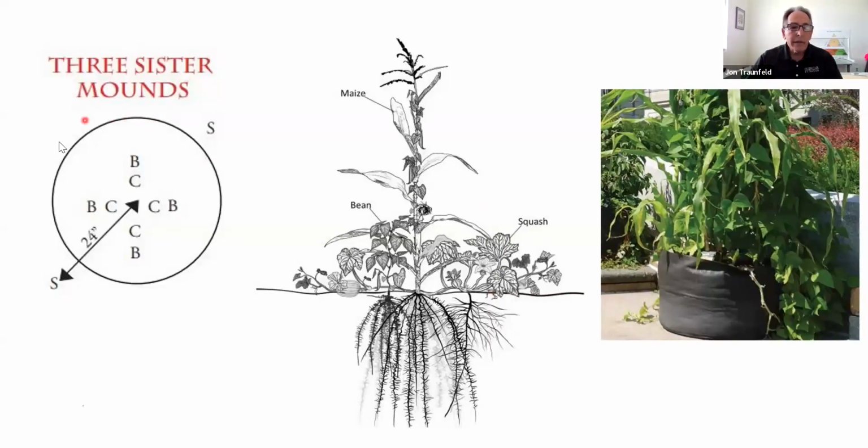So this is an illustration of a planting scheme where we have a large mounded area of soil, but in the middle, we've created a shallow well where corn is planted, 4 kernels, 6 inches apart. Of course, this could vary a lot, but this is one source that I found. And then a pole bean plant is planted at the base of the corn once the corn is up 6 or 12 inches, and the bean will, of course, climb up the corn.